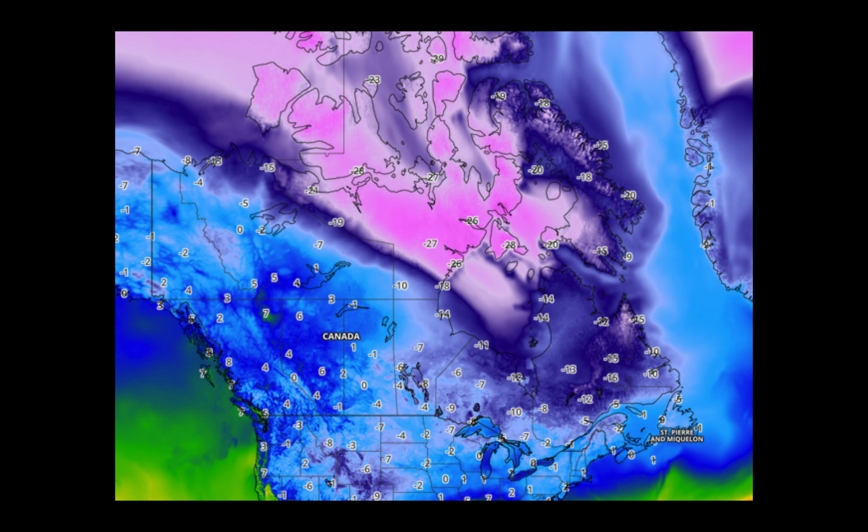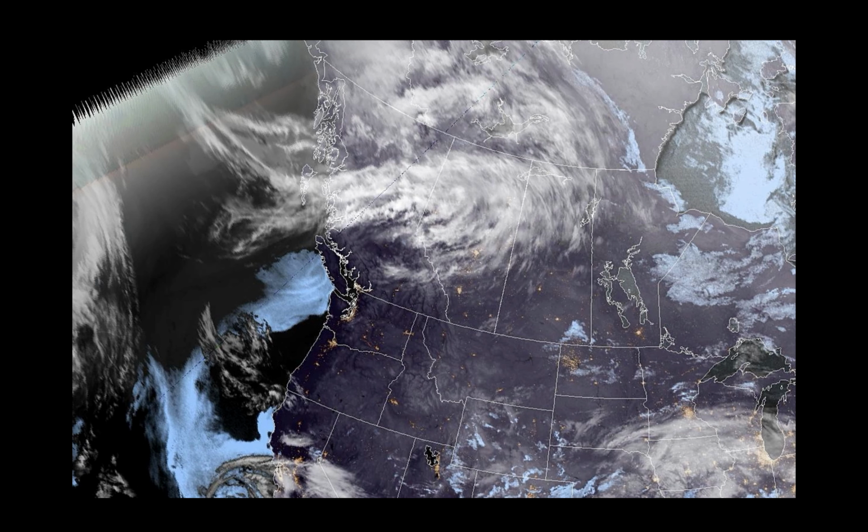Temperatures on Friday morning are near freezing across much of southern Alberta, above freezing as you head slightly north from there, and then as you head east, across southern and eastern Saskatchewan, getting into southern Manitoba, that's where temperatures fall to around -4 to maybe -6, -8 in some of the colder spots.